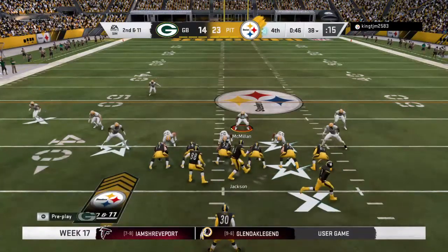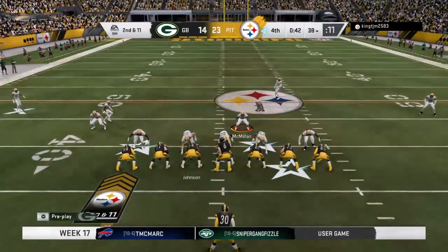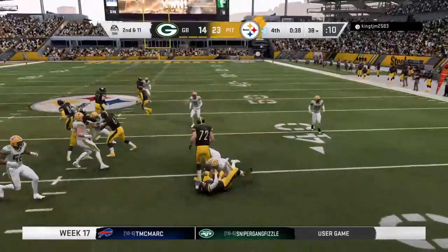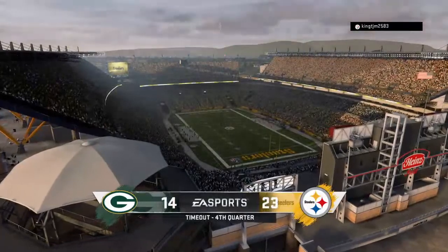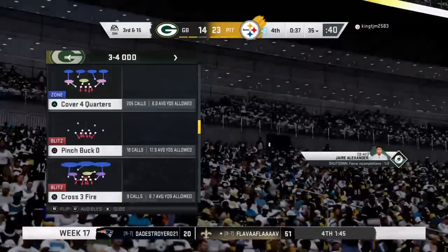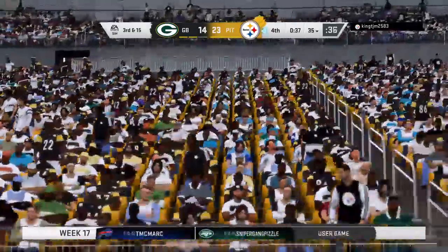44 is the mic. This is counter running right. And he's going to have to protect the football and take his lumps here at this stage of the game as they stop him behind the line. The Packers going to use one of their timeouts as the clock will stop with 37 seconds to play.